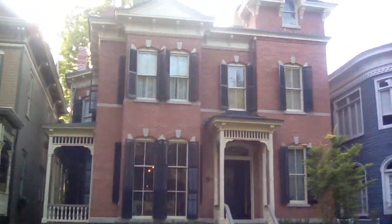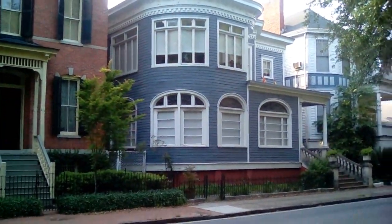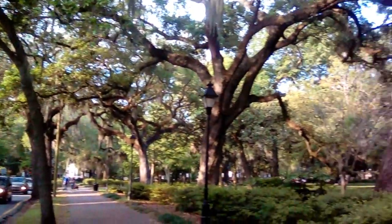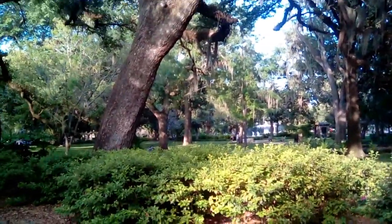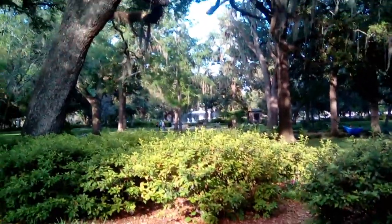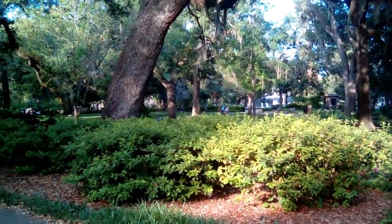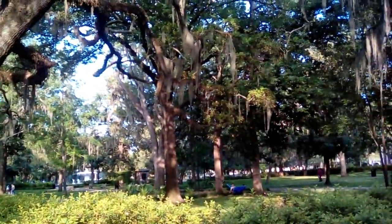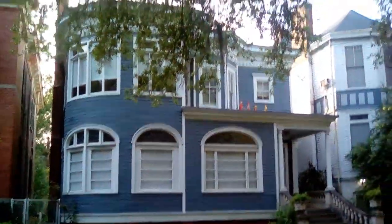Now you can see the fountains in here. I'm going to say, when it comes to pedestrians, Savannah does not play hard. I don't know what they have on top of their house. Oh, okay, they have cones of some type here.